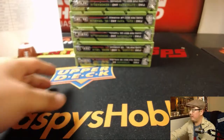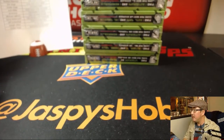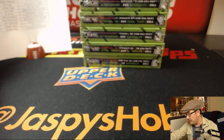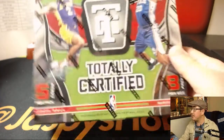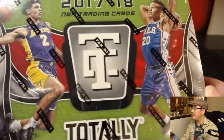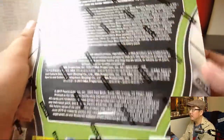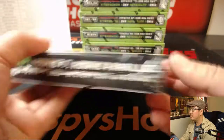All right, so certified basketball. There's all the 8 boxes right there. Thanks for getting in, folks. Good luck. Brand new release, just came out yesterday. 5 cards per pack, 8 packs per box. We've got Lonzo Ball, we got Markelle Fultz on there. Nice. This is what we're looking for.